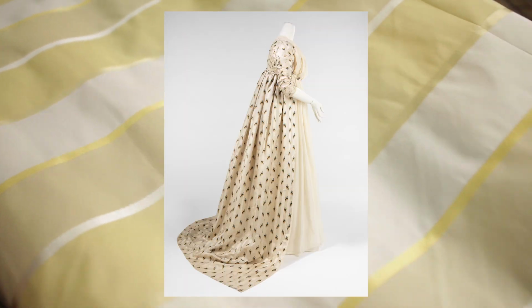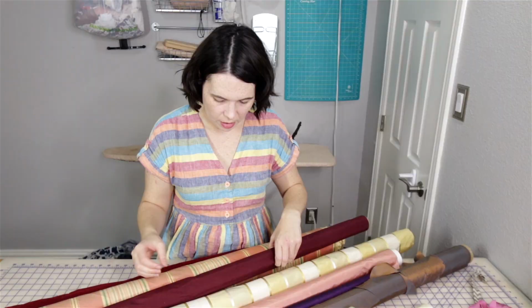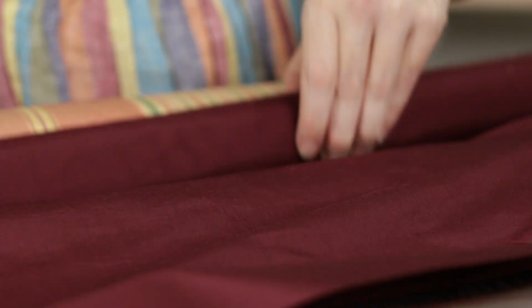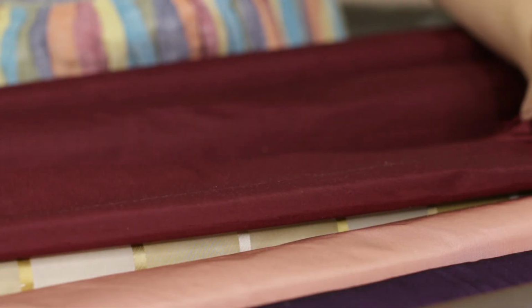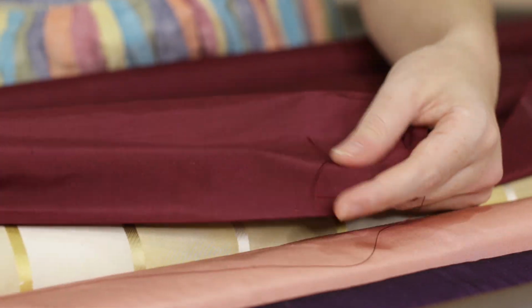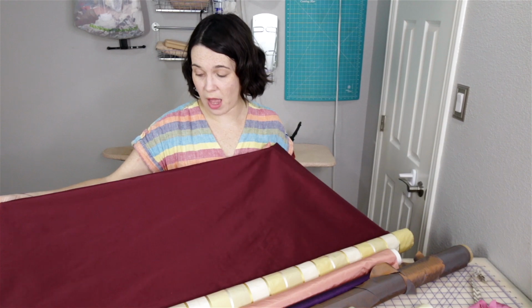And my idea is to make a Regency era open robe based on an extant example that I've seen online. This one is only about 3 or 4 yards, and I still got it for like $10 a yard, which is a great deal for silk. And for this I plan to make another 18th century petticoat, but hopefully I have enough left over to make some pleated detail along the hem.